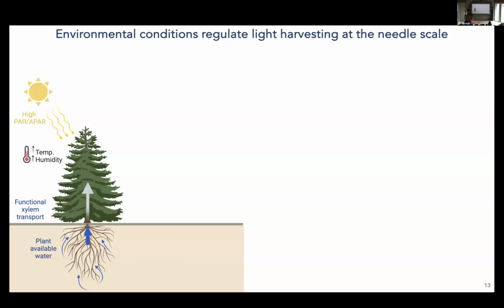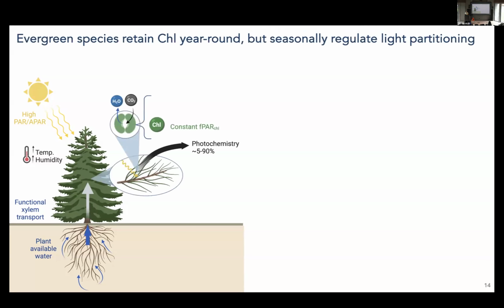So here we've got our cartoon tree here. It's being hit with some light. We all know that environmental conditions are going to regulate how much of that light can be used to drive photosynthesis. And the interesting thing from a physiology perspective and from a remote sensing perspective is that evergreen species retain their chlorophyll year-round, so they're green all the time. So this makes it a little more challenging from a remote sensing perspective to see what's going on.